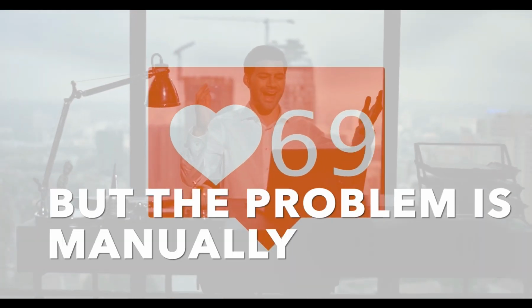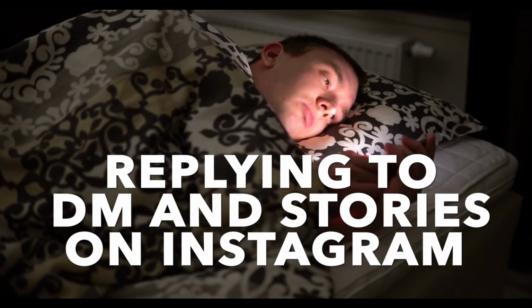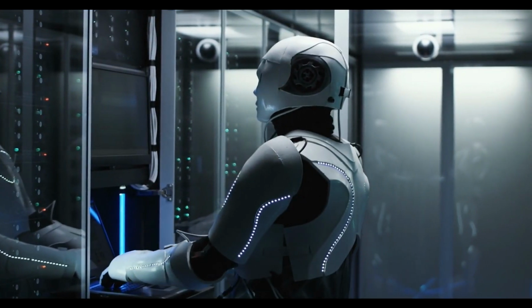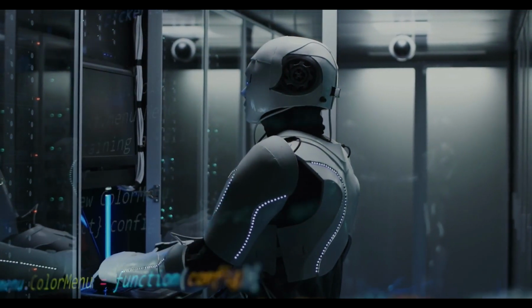But the problem is manually posting, engaging, commenting, replying to DMs and stories on Instagram. It's all insanely time-consuming and difficult to do. And 99% of the so-called automation tools out there are using hacks and workarounds that will 110% get your Instagram account shut down for life.